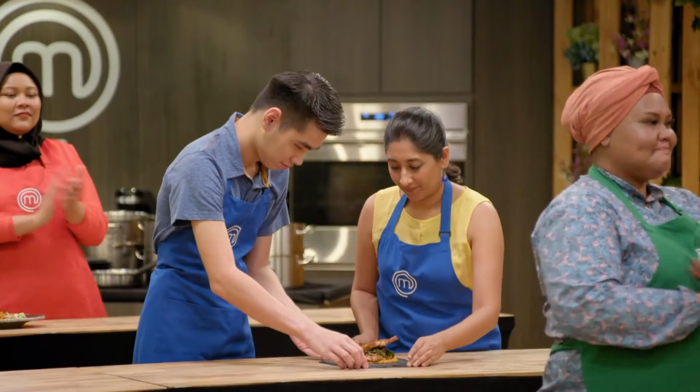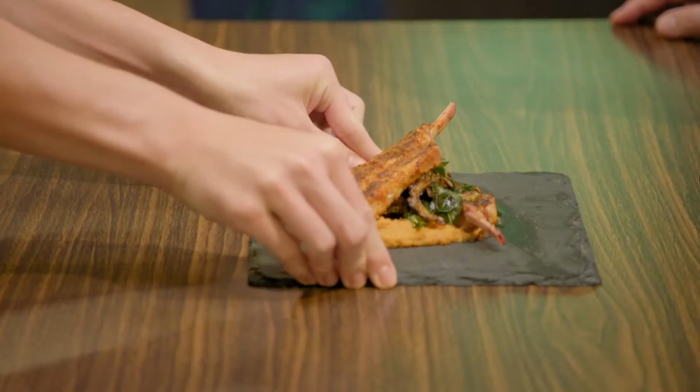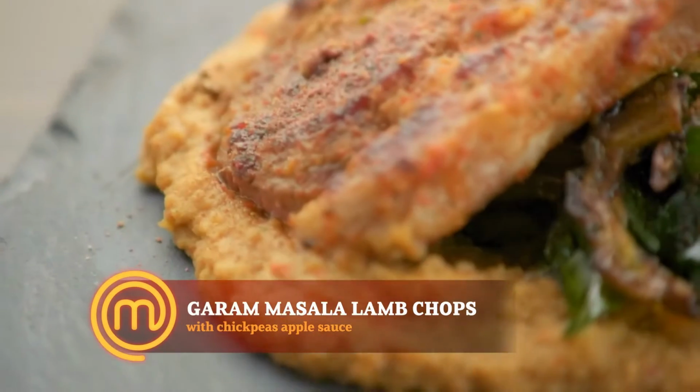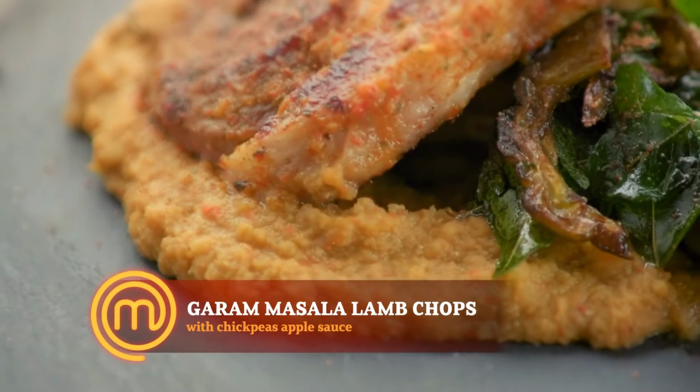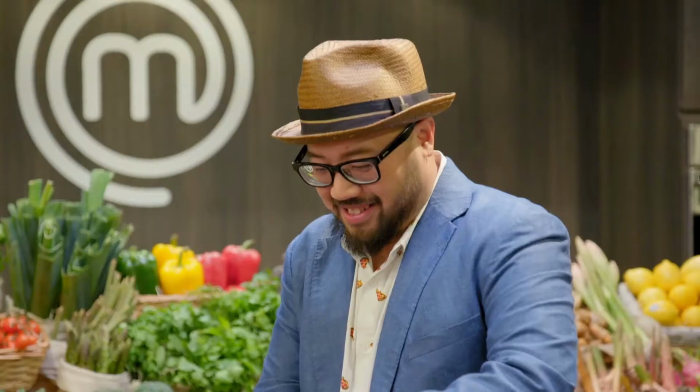The first dish we would like to taste is the blue team. I am very proud of what we have made together as a team, and I hope the judge will like it. So what we did is we used the chickpea to make an apple sauce with garam masala and cinnamon. With the baked beans, we used the sauce and a little bit of the bean for the lamb.